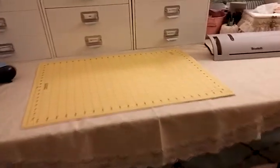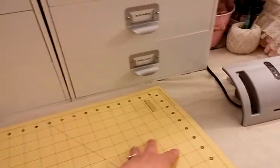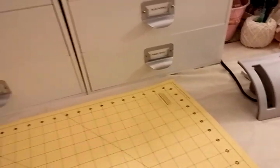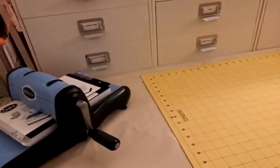I broke out this mat, which I'm actually going to replace. I've had this for years. I stopped using it because it doesn't take well to heat. So it had gotten warped. So I'll be replacing that. I do believe they have something like this at Tuesday Morning.